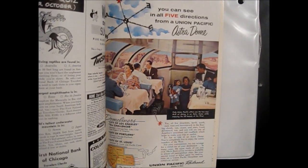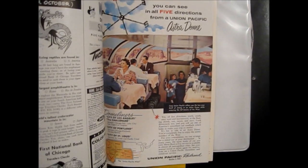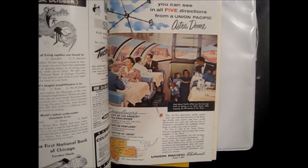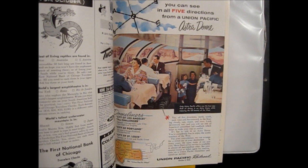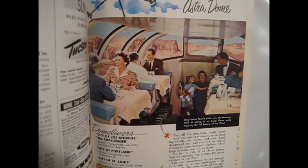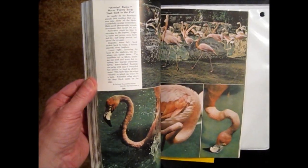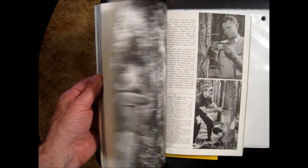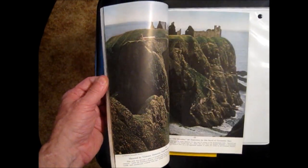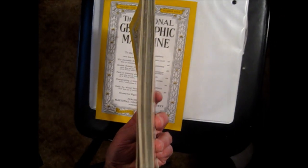Wow, this is Union Pacific Railroad. You can look at like the Grand Canyon from the so-called Astrodome. I guess that's the viewing port, maybe at the back of the train. Wow, that is vintage. That is awesome. I think this ad alone is worth money. But lots of retro things in here. Again, really nice. And they're so thick. Like these old editions of the National Geographic are really thick.